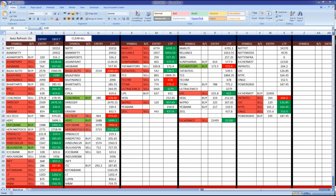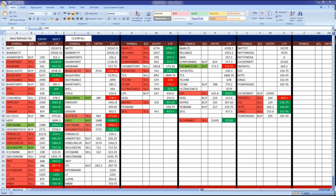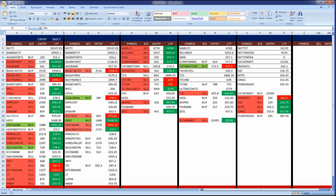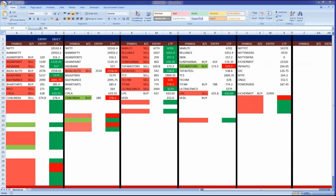And the Axis Bank sell call was at 561. I hope you are just seeing these figures here. 561 was my sell, and it went down. It is currently trading at 577, let's say approximately. So that's 16 points. 16 points into 1200. That's around 19,000 rupees on Axis.